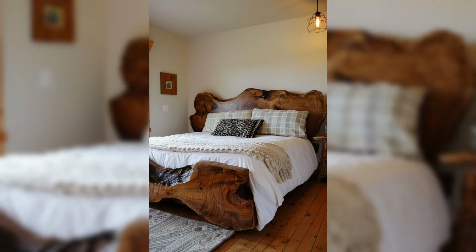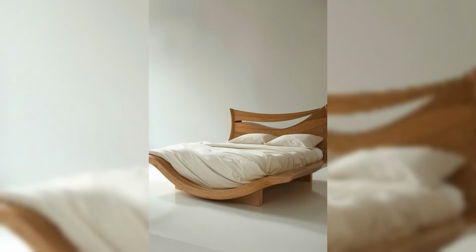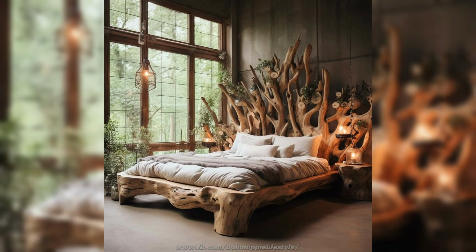The platform follows suit, clean, wide boards for the rails, often joined with visible hardware. Black steel brackets, floating tenons, box joints. You let the construction show. Not messy, not sloppy, but honest. It's a bed built like a bridge. Every part earns its place.